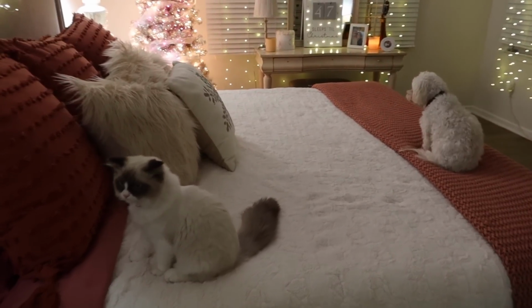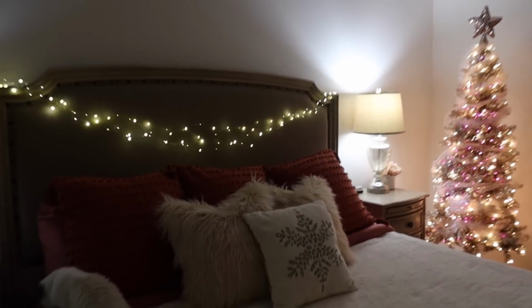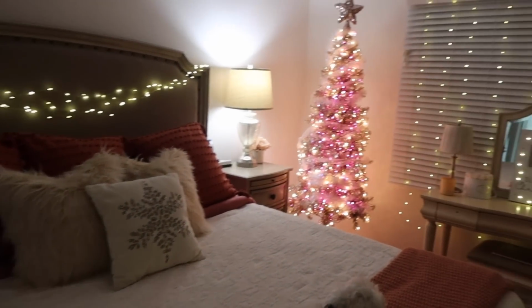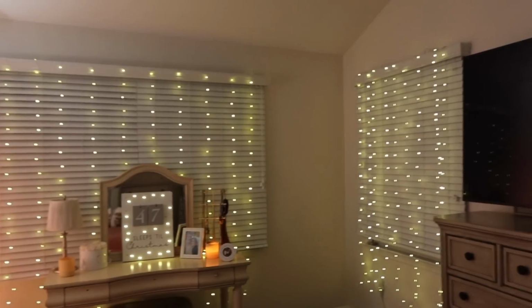Girls ready for bed? They're like, Mom, we are tired. It's almost midnight. But I'm plugging away. I just want to get everything as done as I can for you guys.